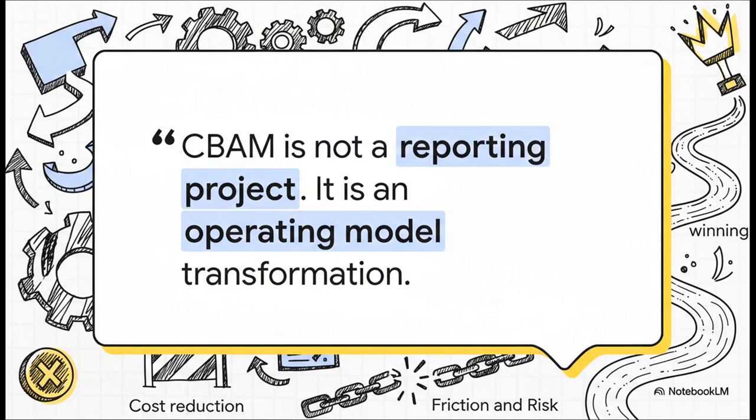So let's start with what is probably the single most important idea to get your head around. I want this to really sink in. CBAM is not a reporting project. It's a full-blown operating model transformation. We're not just talking about filling out forms here. This is about fundamentally changing how your business operates. The companies that get this are going to win, and those that don't, well, they're going to be facing a whole lot of friction, cost, and risk down the line.